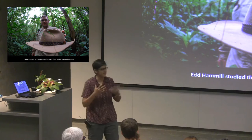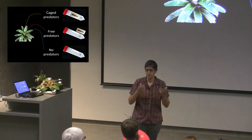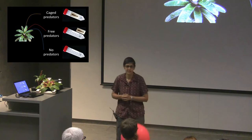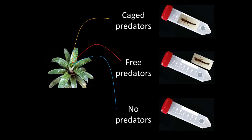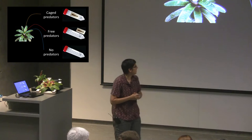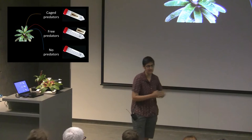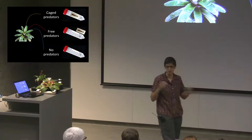So what he did is he first emptied out 30 bromeliads, nothing in them, put some detritus back in, put some water back in, and then in each bromeliad, he did one of three things. He either put a damselfly in the bromeliad in a cage. So that's a plastic tube with a hole drilled in the side and a bit of mesh, so the water can flow in and out of the tube, but the damselfly can't. Or we had the damselfly free, so they could eat things. And of course, we had the tube in there just in case a plastic tube has some effect. And then finally, we had bromeliads with no damselfly, but we kept the tube just in case the plastic tube has an effect. And then we waited a month and saw what insects colonized the bromeliads.